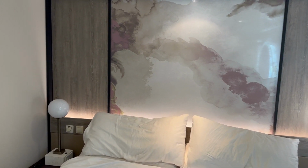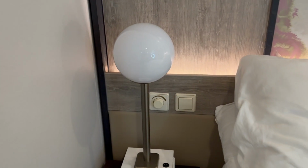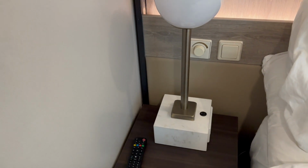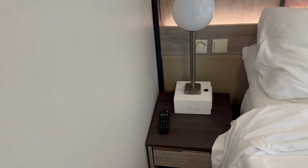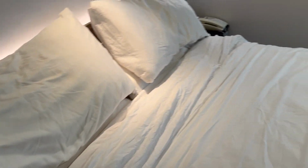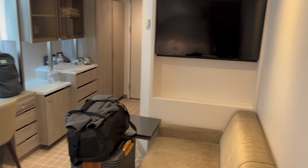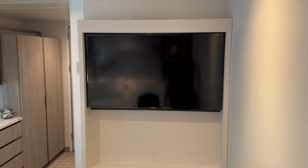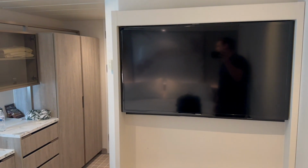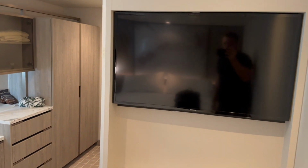Nice art on the wall there. And then this is the volume knob and the switch to control the main lights. So you can turn the lights on and off from bed. That does not control the vanity light though, so you have to work that one separately. There's a TV remote. Let me go ahead and rotate around. Pardon our backpacks and stuff. We're getting ready to leave the room. Nice TV over there, good size, and good viewing angle from bed, I thought. It looks like it might be a little bit too high, but I didn't feel like it was too high when we were watching it.